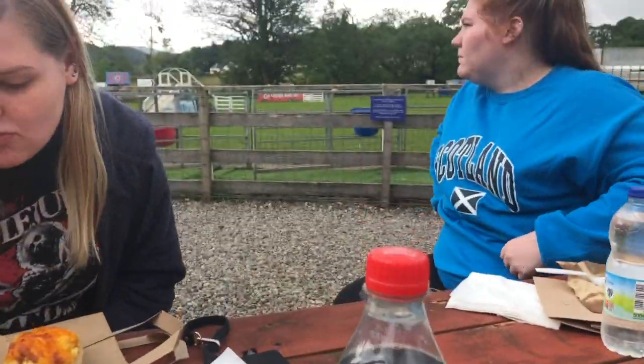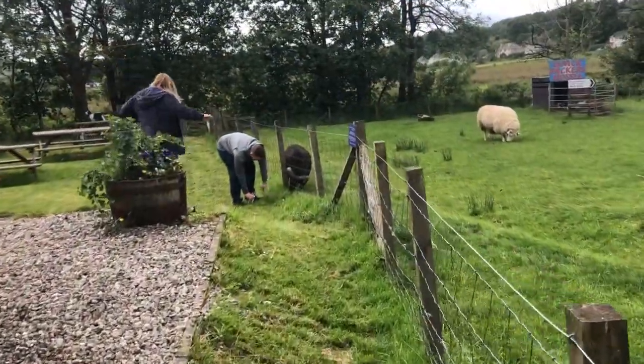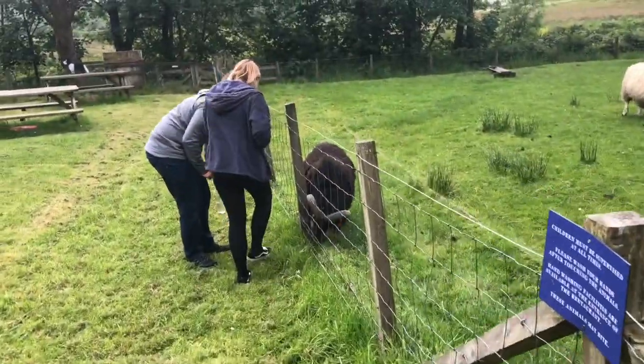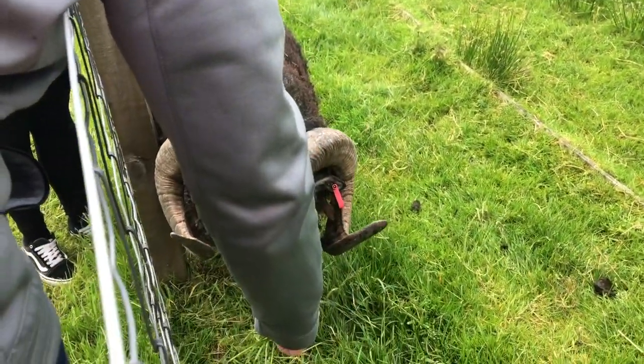So at our lunch place we had shepherd's pie, which was so good. And there were also sheep. Sheep is a huge export in Scotland and we got to touch them and kind of look at them and it was really cool. And later you'll see a sheepdog exhibition.